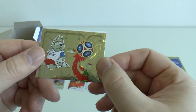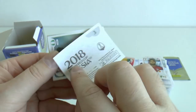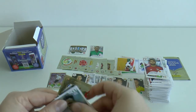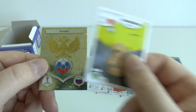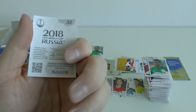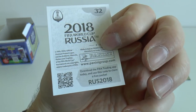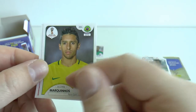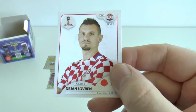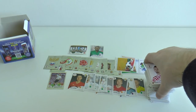As you see, the final pack, we've got part of the, of course, the mascot there, and part of the symbol. That's great stuff on that. Number 3 in the collection. Chuffed with that finish. We've got Abdullahi. Wow, we've got another shiny in the same sticker. So this is really decent packet at the end there. We've got the host nation Russia's badge there. Let's give away that code. So that one is RUS 2018 for you guys who use this. Download the FIFA trading app if that's any help for you lads. We've got the Paris Saint-Germain and Brazil centre-back Marquinhos. And finally, we finish with the man himself from Liverpool, Dejan Lovren, Croatia centre-back.